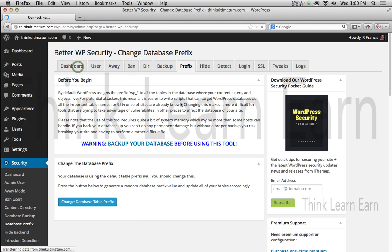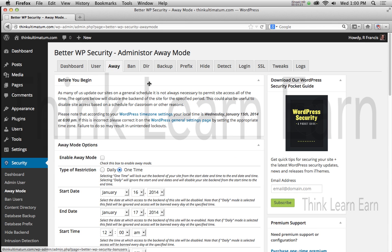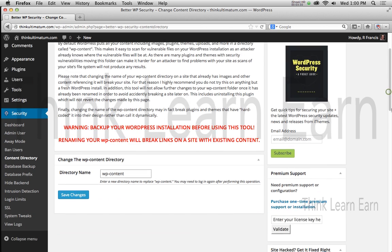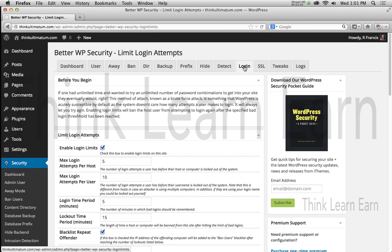If you just go to your dashboard and you do your fixes here, that's a step in the right direction. But if you go step by step by step, I pretty much would check everything that it's requesting that I do, including changing my directory, the WP content directory, changing it to something that makes sense. It's not going to affect your SEO. This is really cool stuff. You can change your login prefixes. Just go through the step-by-step process of what this is asking you to do, and of course, keep this plugin up to date as well.